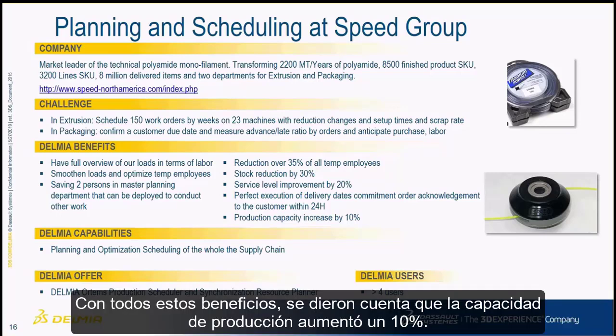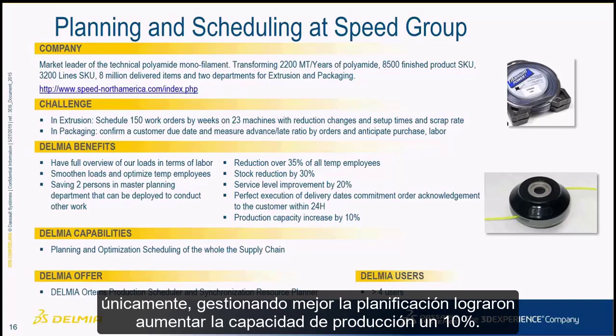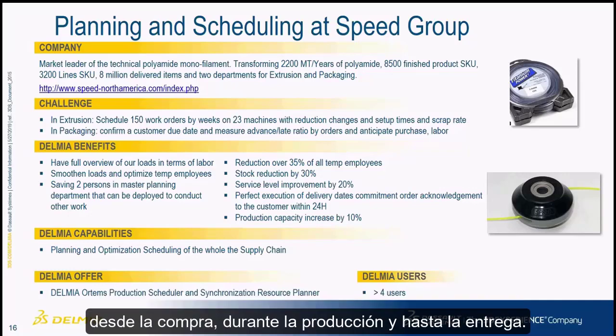So with all those benefits, they could realize that the production capacity increased by 10%. They made no investment in new machines or new laborers, but only by managing their scheduling better, they could increase the total production capacity by 10%. The planning and optimization scheduling of the whole supply chain was a real result at Speed Group, because in that case they could improve the communication between extrusion and packaging and have very high results from the purchasing through the production to the delivery.